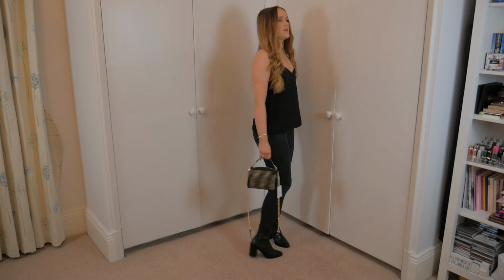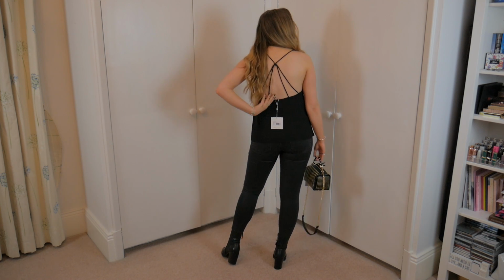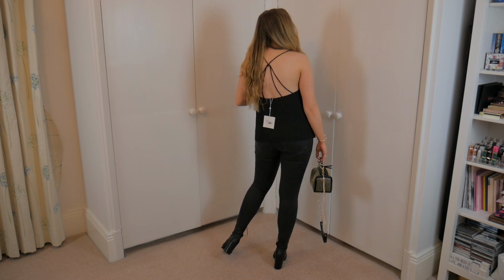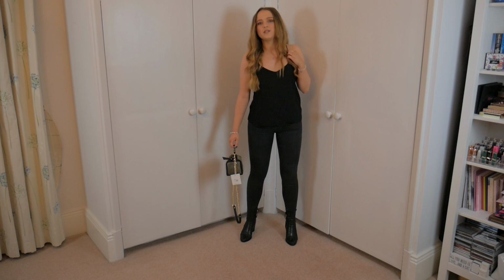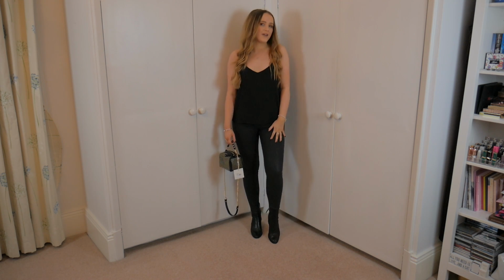If I just turn around quickly, you can see there's sort of strappy detail on the back, which is nice, and it's a little bit more low cut at the back, which is really feminine. But yeah, it's just a really basic top for going out or going for dinner, and for £15 I think it's quite a good deal.